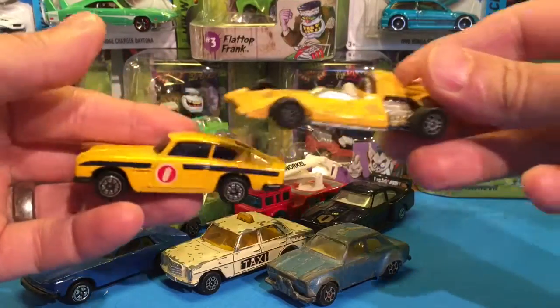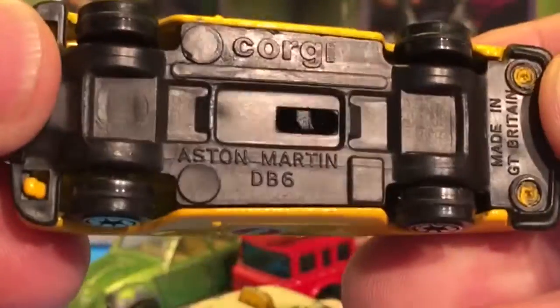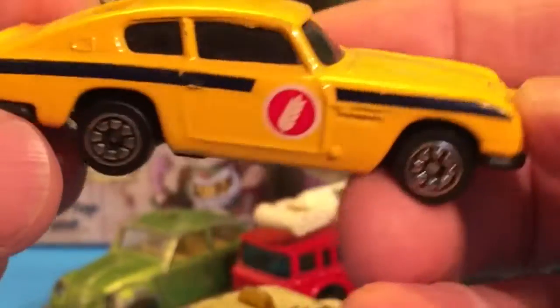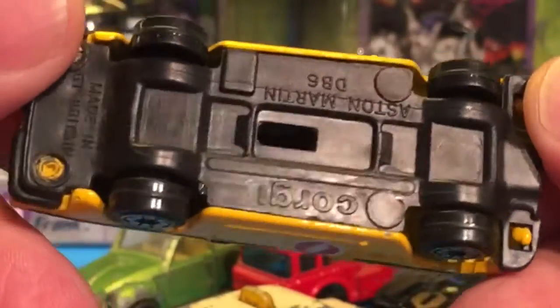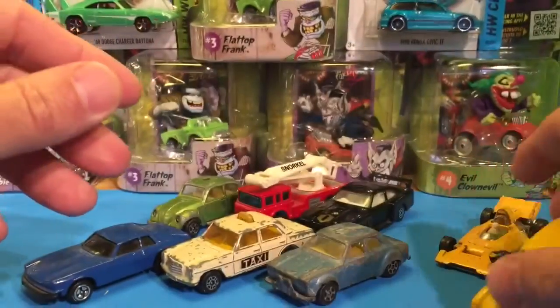I'm wondering, are they in a set? Both in their lovely yellow. But this is actually a DB6 Aston Martin. Quite an unusual model. Not many manufacturers have made the DB6. Very cool, and it's actually very minty. And this looks like a late piece, just prior to the Mattel handover.